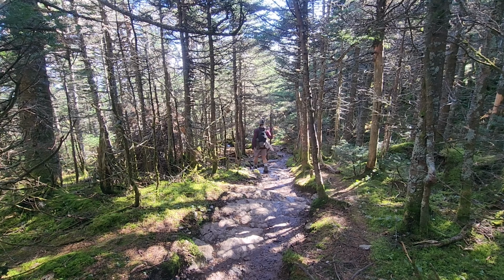We are at a familiar junction here. This is where the trail splits several ways, but we just took it straight last time. We're going to be going back that way again to the parking lot.